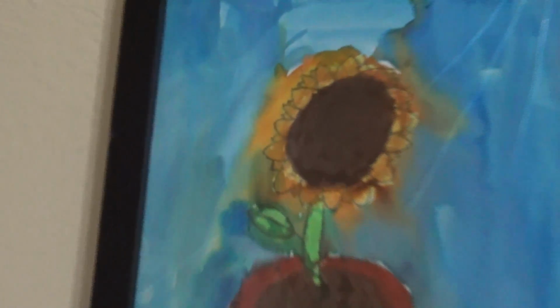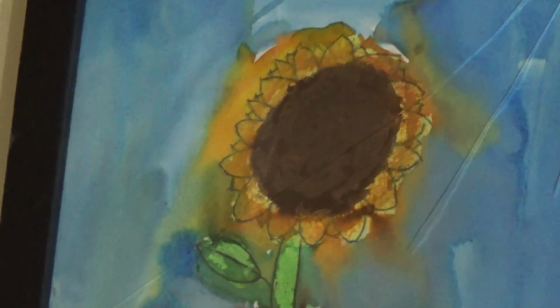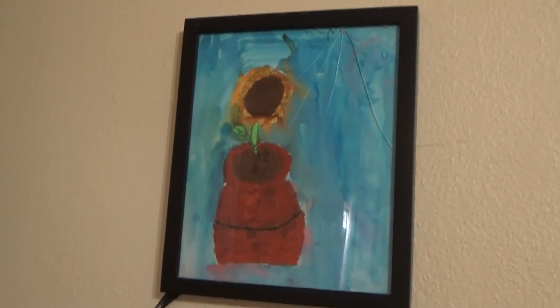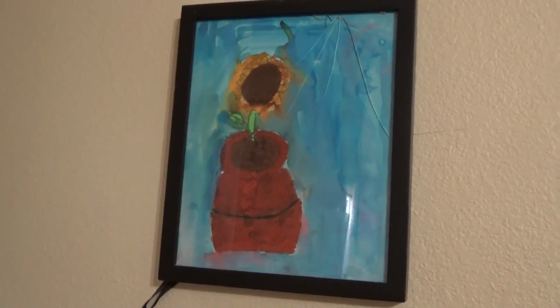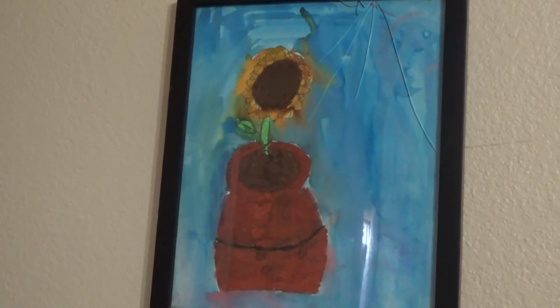It's a sunflower. My kids were running around playing and they broke the frame and broke the glass and I haven't changed it yet. But I think this is watercolors. She's 8 now, so when she was like 5 years old, she made this, which is awesome. It's like an 8x10 size painting right here. And she just got an award in her school for her art paintings also.